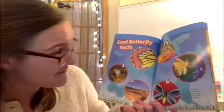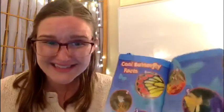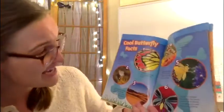Butterflies taste with their feet. They have taste sensors there. Can you imagine tasting with your feet? That must be so strange.